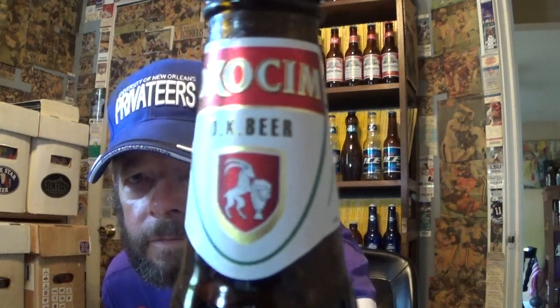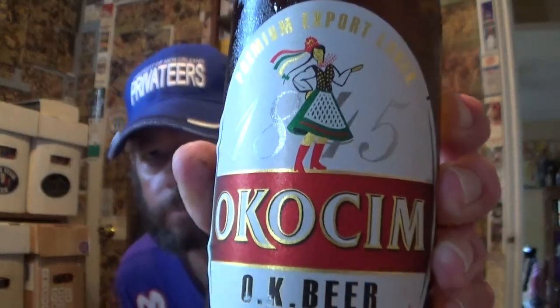Browarna, Brzesko, Poland. Okay, so the brewery's from 1845, but I don't know when. Okay, it's like 1972 or something like that. And there's a goat hugging the beer. And there's a Polish cultural dancer. Proudly made in Poland. Okay, so this is a 500 milliliter bottle.